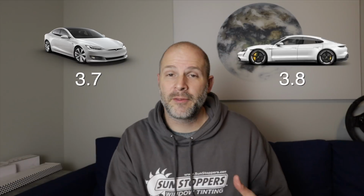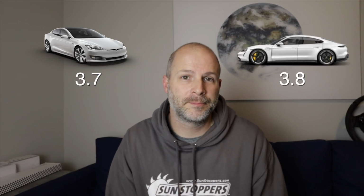And yes, she would get used to the Porsche, but there's just so many differences and so much that you lose for the money. Let's break this down a little bit between the 4S and the long-range Model S, because those are really comparable. Those are definitely comparable in specs. You have 3.8 seconds, 0 to 60 in the Porsche, and you have 3.7 on the Tesla.